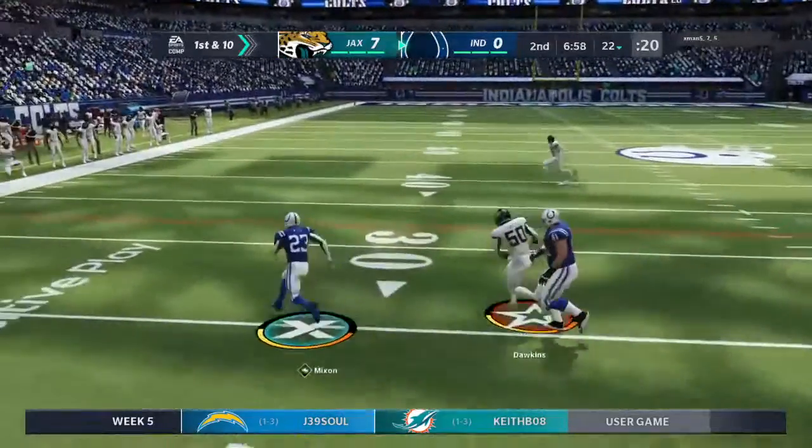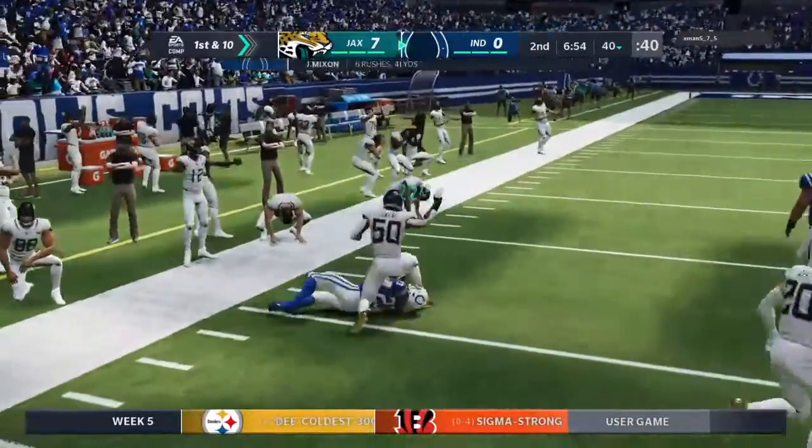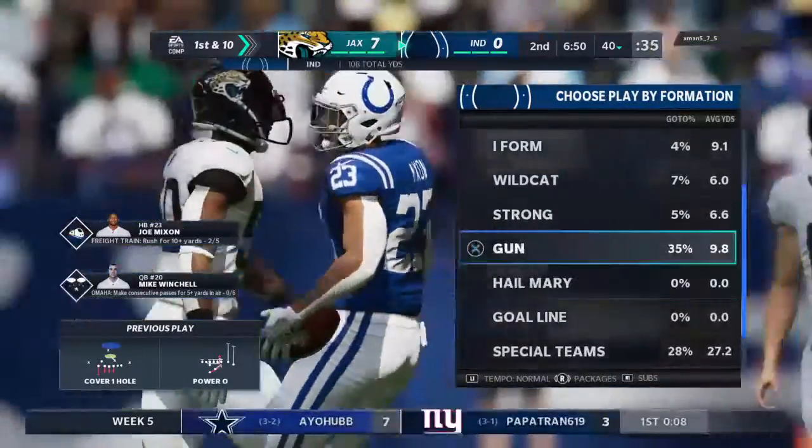Back to Mixon on 1st down. And down he goes, but he takes it up to the 40. 18 more yards there and another 1st down.